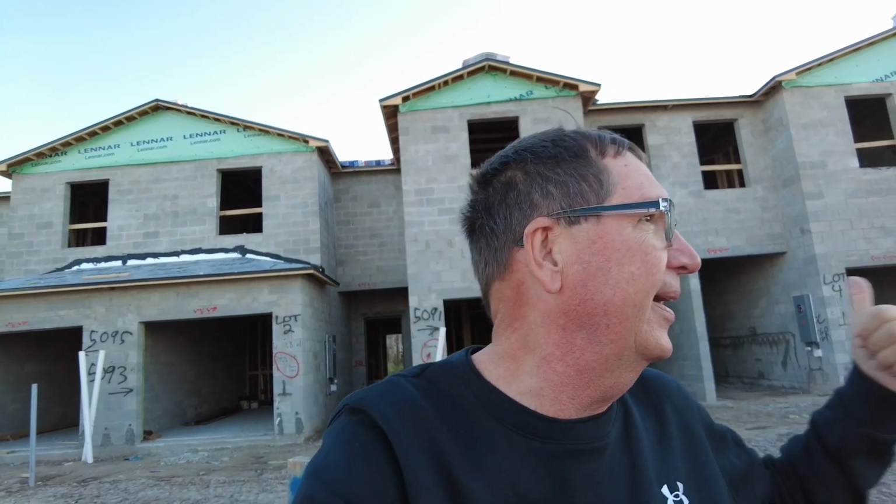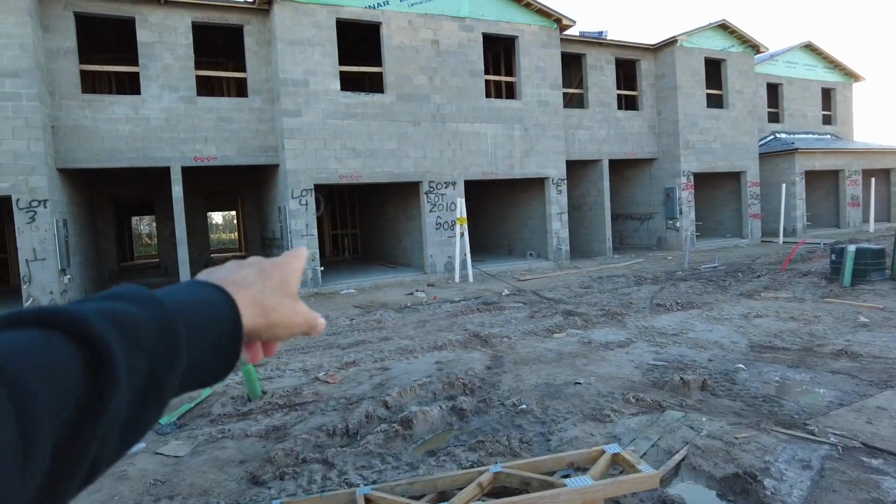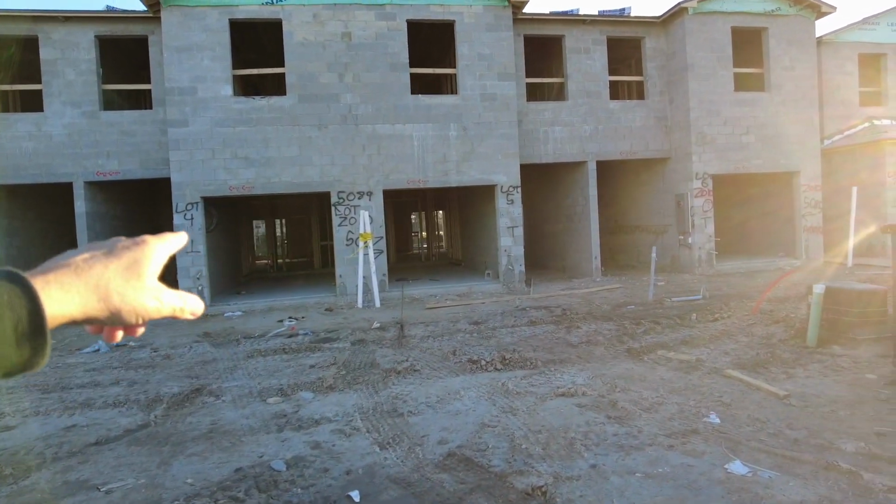That's not very tall of a garage right there. How do you like that? I mean, what the heck? Everybody has big trucks with tires. I mean, I have a lift kit on my 4Runner, for Pete's sake. I don't know if I can get it in there. But look at the tiny garages. They're just one-car garages on these right here.